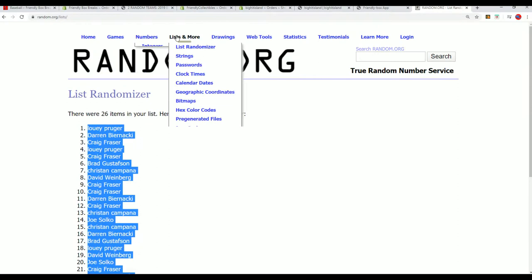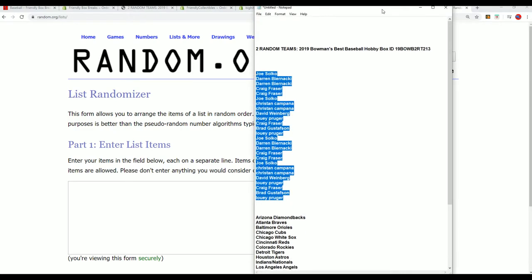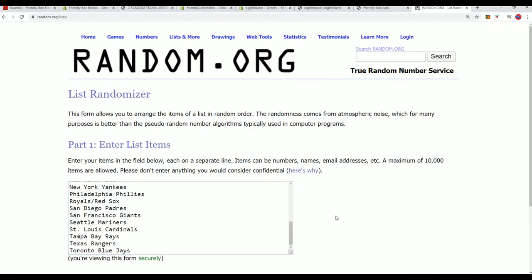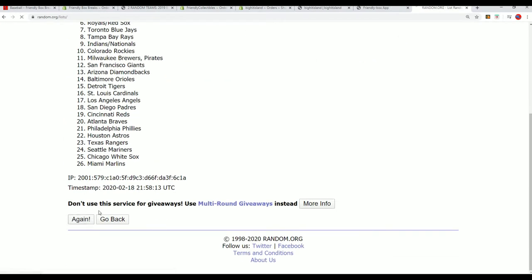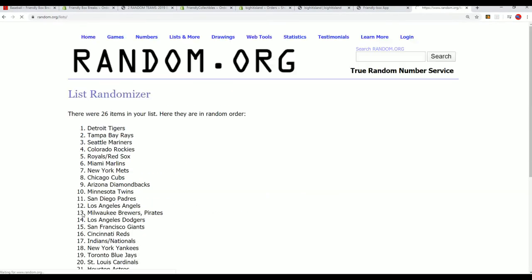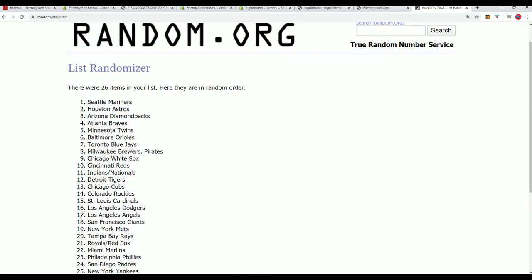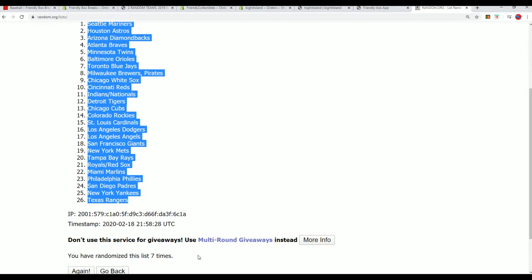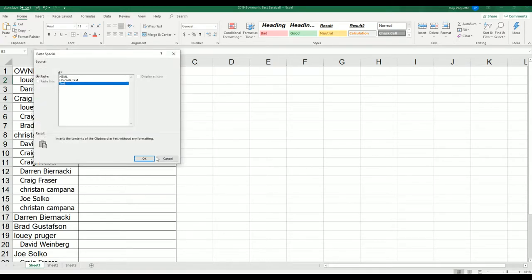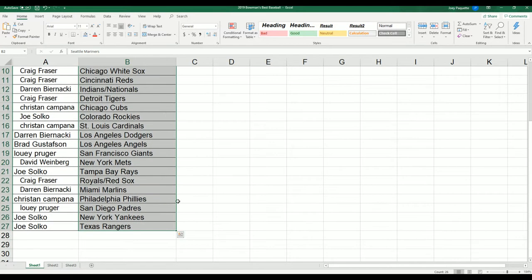Now time for the big team random. Seven times. Lucky number 7. Oh my. Now you can see your team lined up here. Everybody's teams.